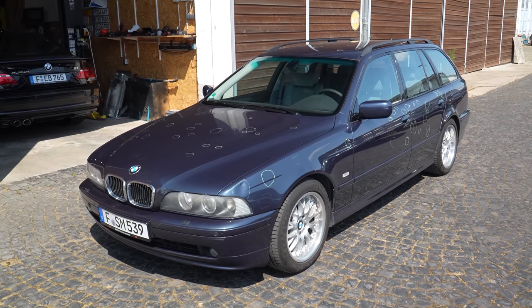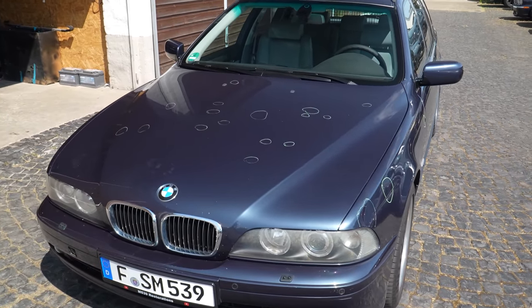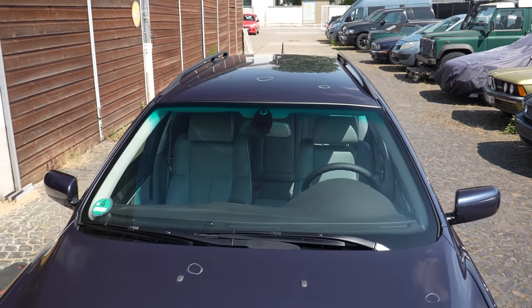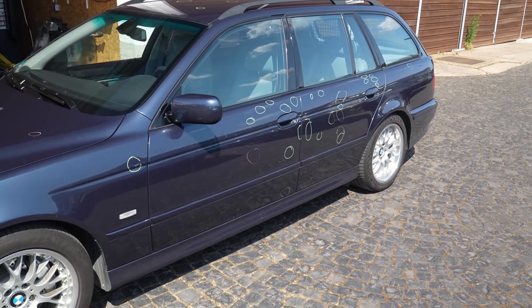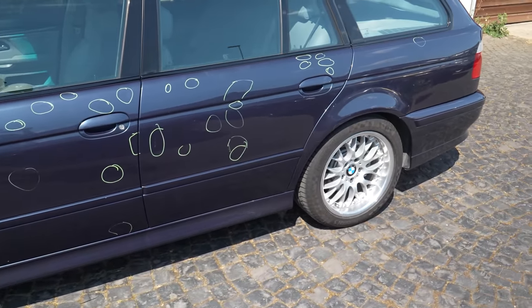Right, every single body panel has a dent, or 15, plus scratches. Look at the amount of dents on the hood. Pretty sure this car has hail damage, even the roof is buggered. The fender, all of the doors. Pretty sure PDR guy and I are going to become best buds after this. He's gonna spend days working on this car.